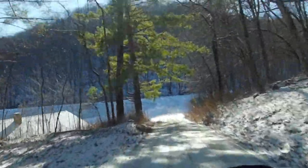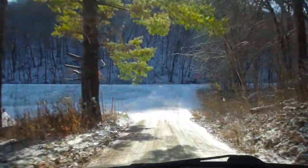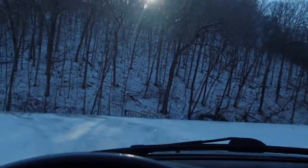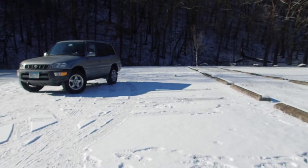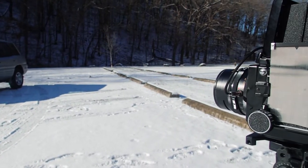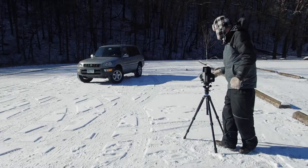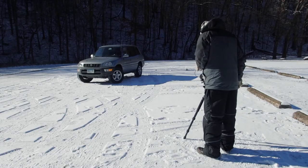As midday approached, the ideal morning conditions I had started with gave way to harsher light. That, coupled with my growling stomach, prompted me to pack up and head home. Before leaving, I did take advantage of the dramatic shadows to take a quick portrait of my faithful buggy.